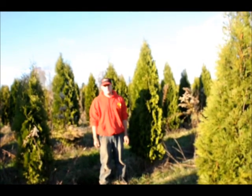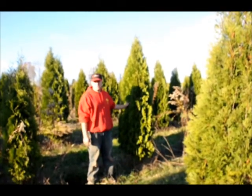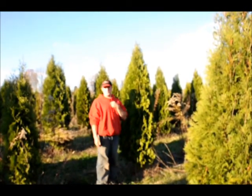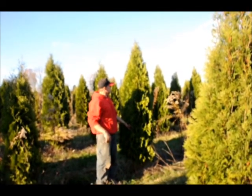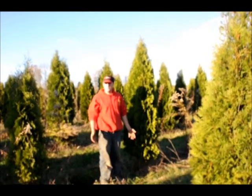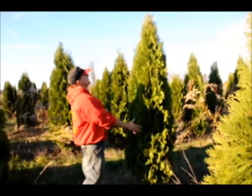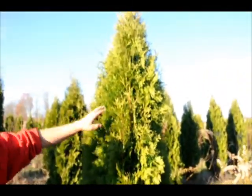Hello, my name is Mike. I'm at Highland Hill Farm. And right beside me here is a Pyramidalis arborvitae. It's about 7 to 8 feet tall. I'm about 6 foot, so you can get a pretty good measurement of how big this is. The Pyramidalis is very, very close to the emerald green. You can tell that both are compact, both are narrow. It's just that the foliage has just a little bit of a different texture to it.